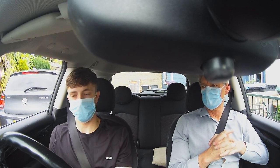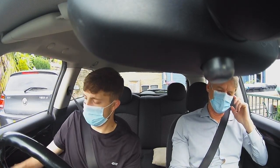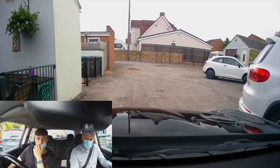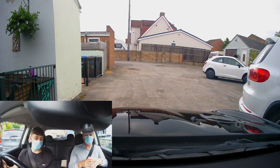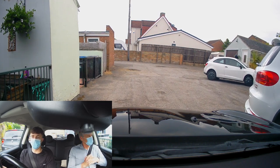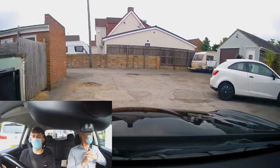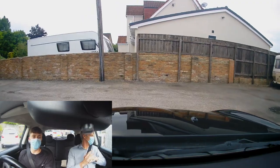Comfy? Sure? Yeah. Start your car. Put your window up. You didn't do any crazy stuff last week, did you? Good. Is your mum getting out the car at the door? No. I can see why you don't look all around there. There's nothing there, is there? So go to your mini roundabout and turn left.